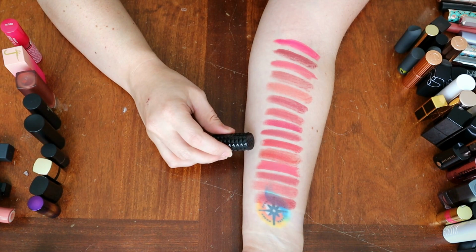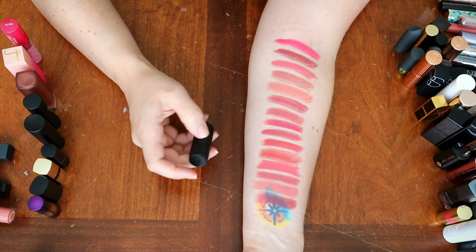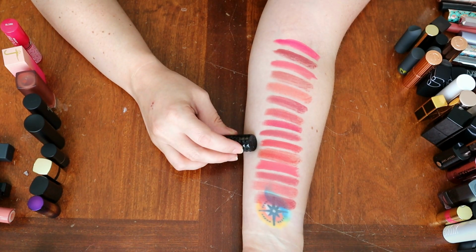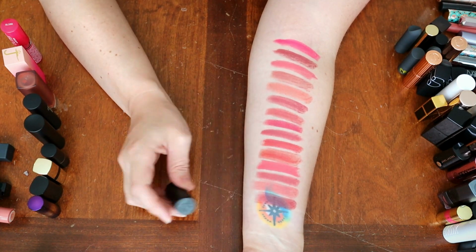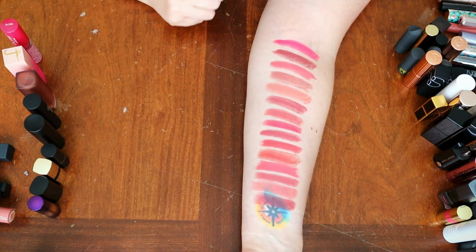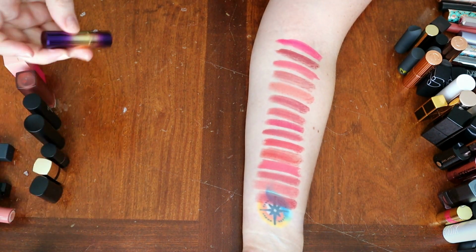Next to it, this is from KVD. This is a formula that again is not being made anymore. It is in the shade Double Dare. I like it, but it might be too similar to this right here. So this is going to stay in my chopping block section so that I can kind of compare it, see which one I like better.